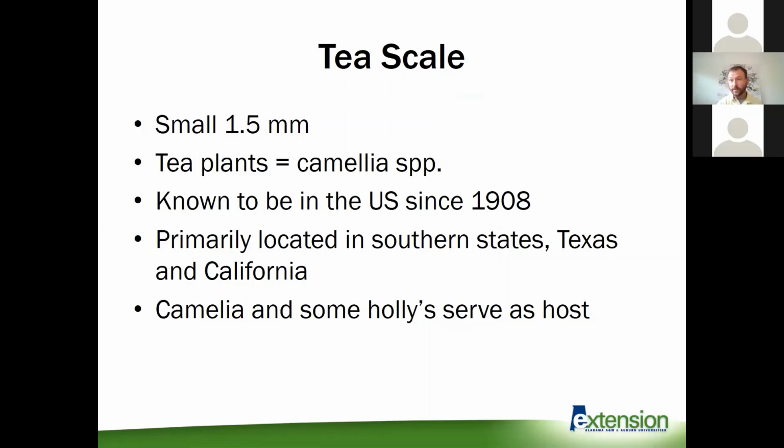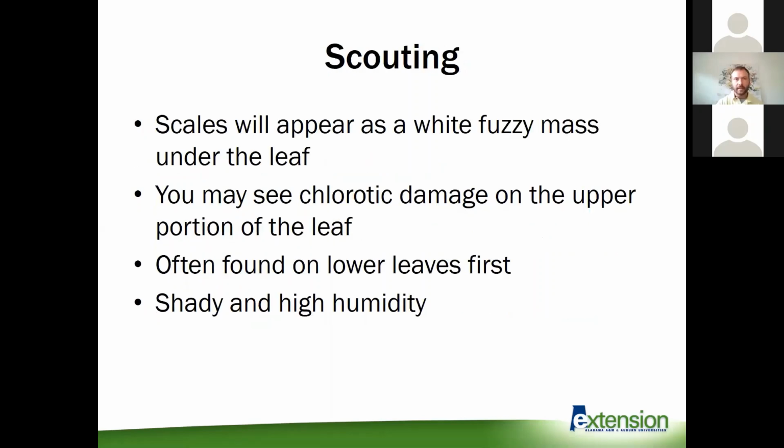They call them tea scales because they get on tea plants, which is a camellia species, and so they also attack our ornamental sasanqua and japonica camellias. They've been around the U.S. at least since 1908, and it's primarily in the southern states and some of the other states like Texas and California. But camellia, and you'll also see them on some hollies. To find these you really need to flip over the plant leaves to look for that form on the underside of the leaves.